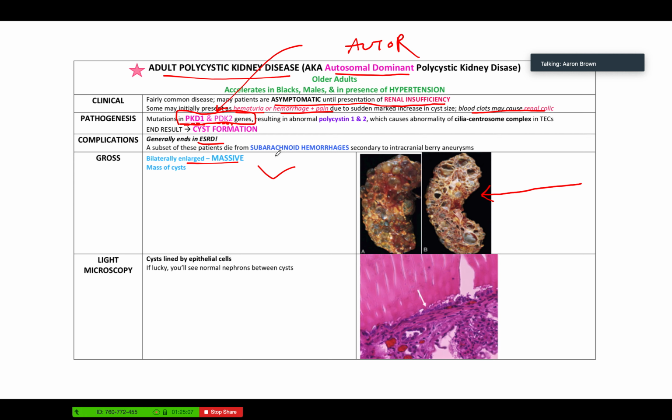It's also important to have the connection of these patients having subarachnoid hemorrhages with the berry aneurysms. With a berry aneurysm, essentially you have an increase in size, an aneurysm, in your circle of Willis in the brain. The blood vessels in your brain, essentially you get an aneurysm there. And there's a strong connection between these berry aneurysms and polycystic kidney disease. And so these patients will either die from renal failure or die from a subarachnoid hemorrhage, essentially a hemorrhagic stroke in the brain. Questions on this one? Okay.